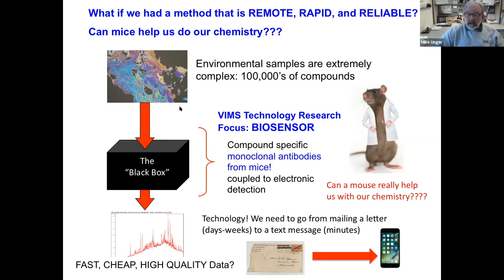We can take environmental samples, and if we can develop a black box that uses monoclonal antibodies from mice coupled to electronic detection, we theoretically can get fast data that's quantitative and reliable. And this technology advancement is not unlike what's happened to the mail system. Years ago, if you wanted to share information with somebody on the coast or across the ocean, you wrote a letter, put it in the mail, and it would take days or weeks to get there. Technology's evolved, and now we can send somebody a text and get an answer in minutes. Can we do that with our chemistry?